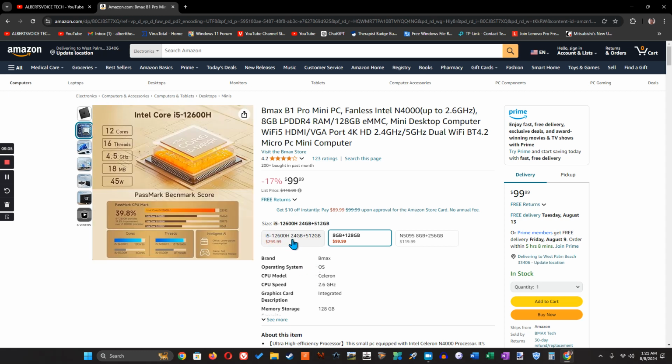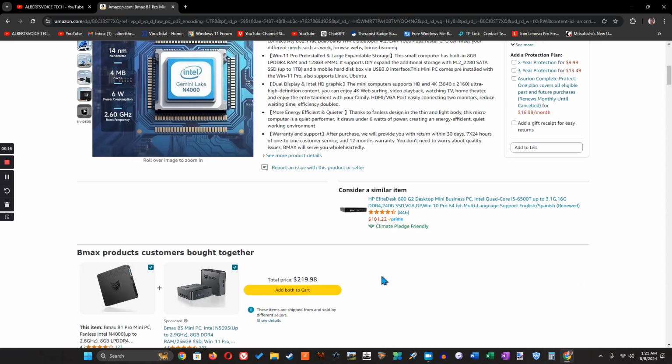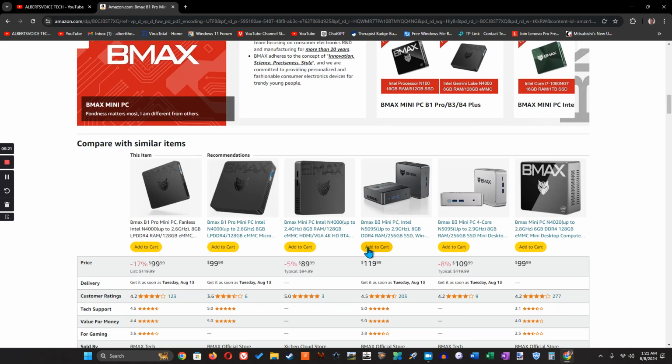This is an i5 with 24 gig of RAM. That's expensive. Why would you pay $300 when you can get these things cheap? You have to search around. There's a lot of deals on here. You have to look around. You should get 512 if you can get it at a good price.